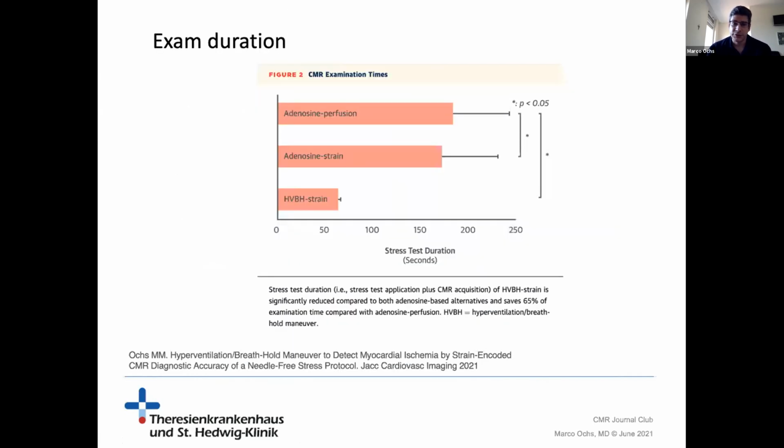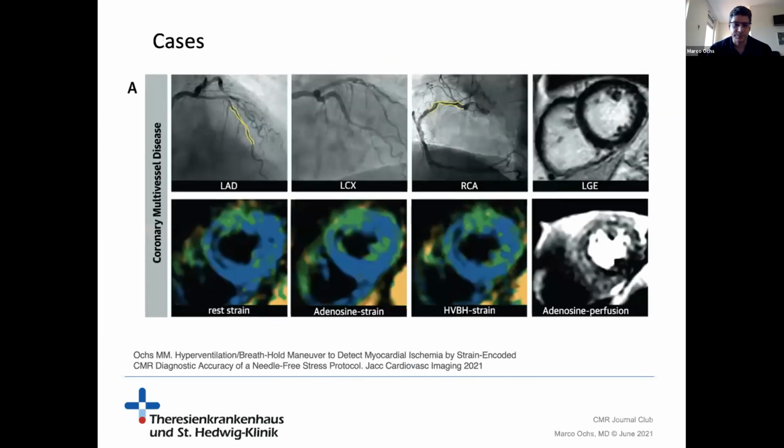And just to see what time benefit you can generate by that protocol, the hyperventilation breath hold maneuver was about 60 seconds, and the classic perfusion scan had 180. So a significant difference, of course, and a very relevant shortening of time.